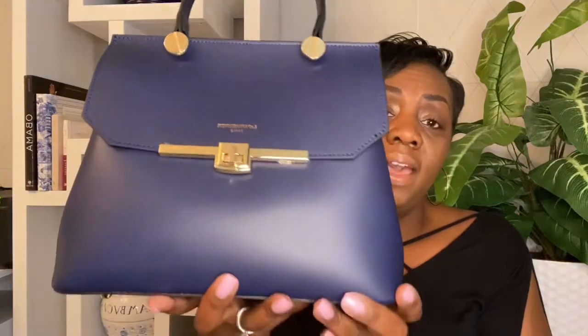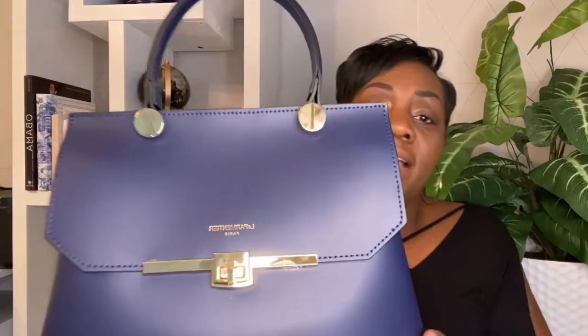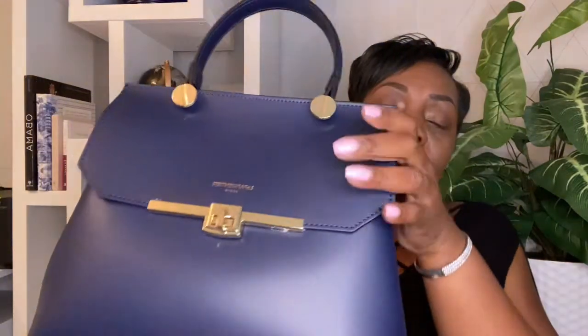This bag does all of that. This bag is Italian calfskin leather. When I tell you it feels so good, it feels like the YSL bags that I was contemplating purchasing when I was in Houston. Feels just like it, literally. I love how it has this gold hardware that is carried through to the feet of the bag so that it'll prevent bottom and corner wear.